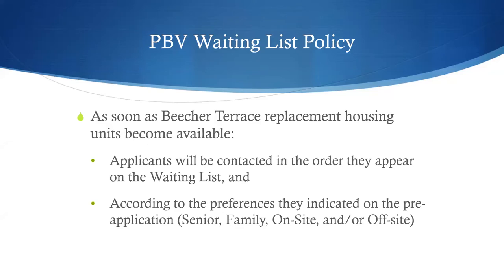So the way this is going to work is after the lottery is established and the waiting list is established, as soon as Beecher Terrace replacement housing units become available, applicants will be contacted in the order that they appear on the waiting list. You'll also have an opportunity on that pre-application to indicate your preference for housing. This would include whether you're interested in the senior site for adults ages 55 and over, or if you're interested in a family site, or if you're interested in only the on-site replacement units, the off-site replacement units, or both.